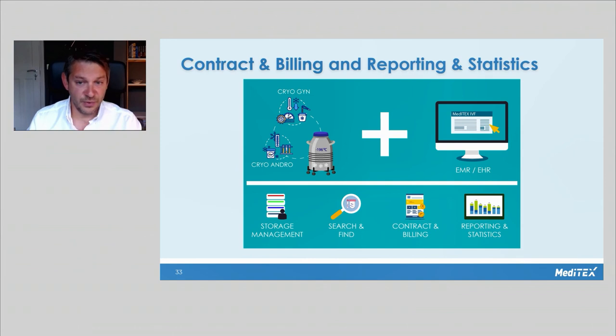Contract and billing and reporting and statistics. Stored material is usually subject to consented storage periods assigned by the patients when they consent, but also the country-specific law. In the UK, for example, it is a breach of the HFEA Act if any material is stored beyond the consented storage period, which can therefore affect the clinic's compliance. Separately, stored material generates income for the clinic through annual storage fees. How can a clinic know when to invoice a patient for continued storage and know when the consented storage period is coming to an end?